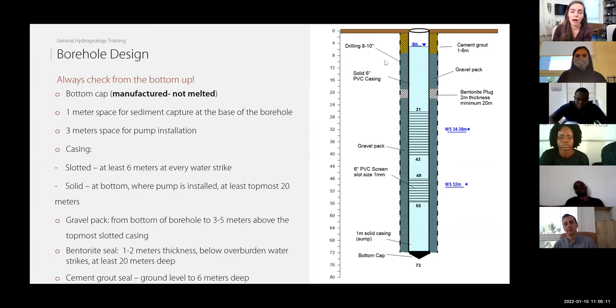And it might be from cracks or fractures that are farther away, so you don't know if it's contaminated or not. But that's really what the bentonite seal does here. It protects the slotted casing from any contamination that could happen between 0 and 20 meters deeper down. I think that's about it for here. And then again, we said before that the cement grout seal is from ground level to 6 meters.